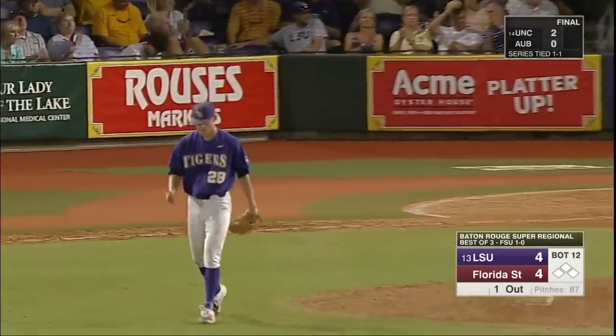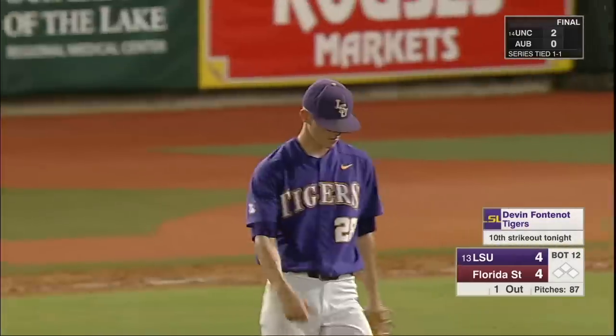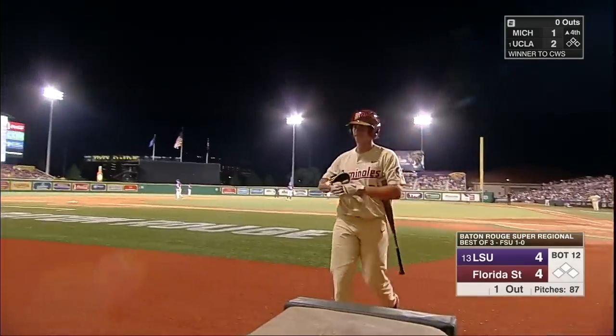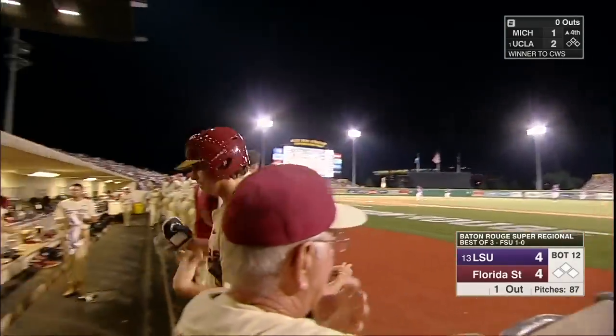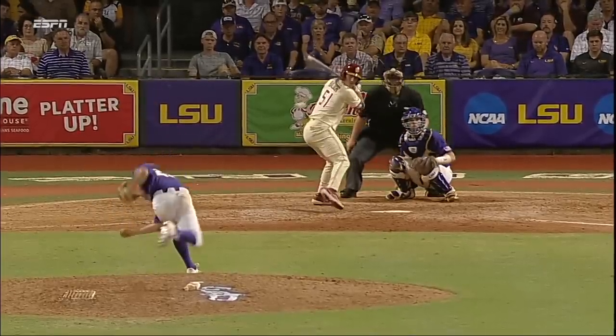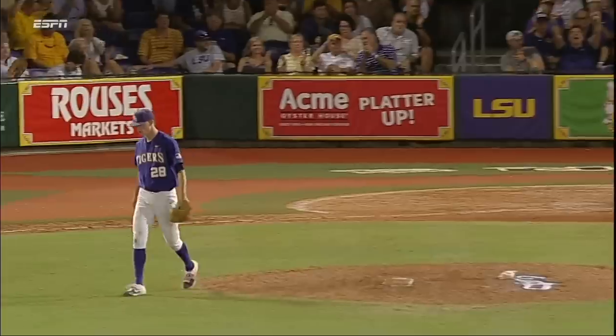Got him up in the zone. Strikeout number 10. They'll hang another K here, and it remains to be seen how long Fontenot will stay in this game. Another reason that it's curious that he's back out here for the 12th is that you assume that they would love a clean inning for Mikhail Hilliard to enter, like we talked about before, and he seems to be the next guy up. It's going to be hard to do now.